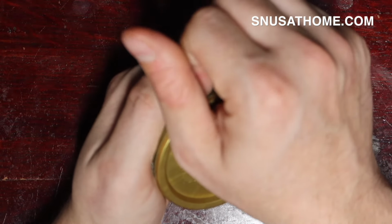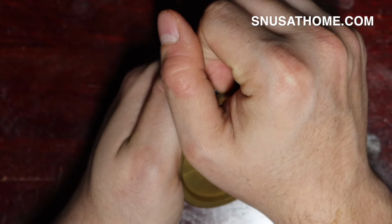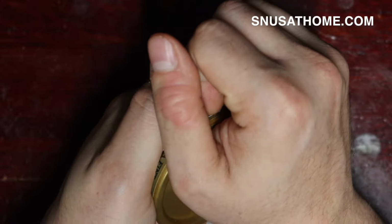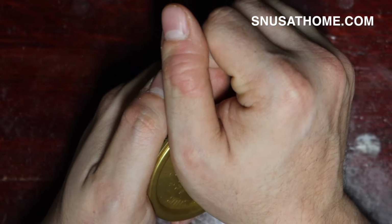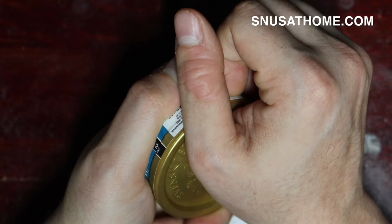There is something else about this. I'm not a super big fan because Göteborgs Prima Fint is a little bit finer than other Swedish match snuses. It's going to be on par with something like Röda Lacket. Let's go ahead and open this up and take a look here. I haven't had this in a very, very long time.